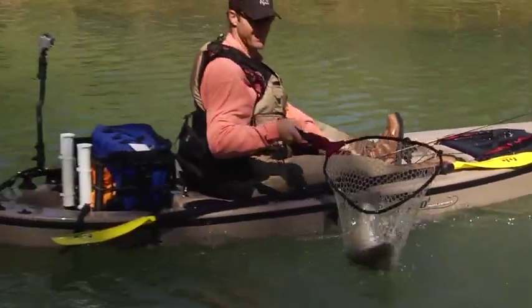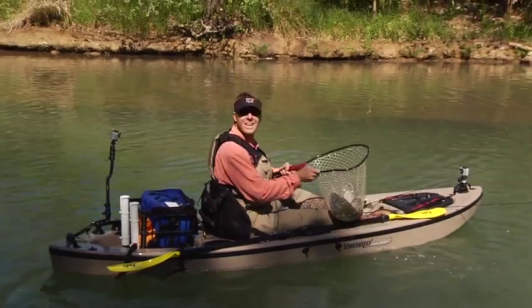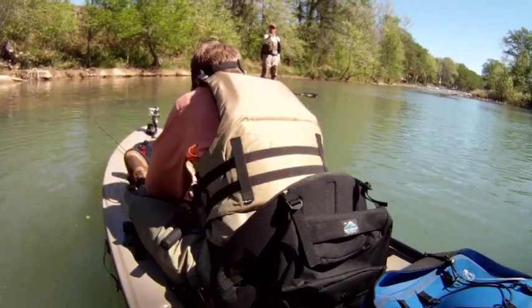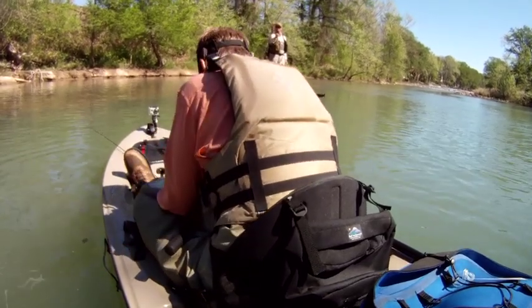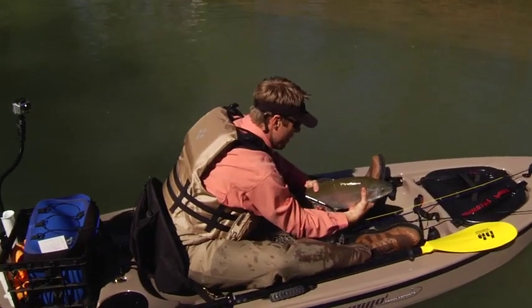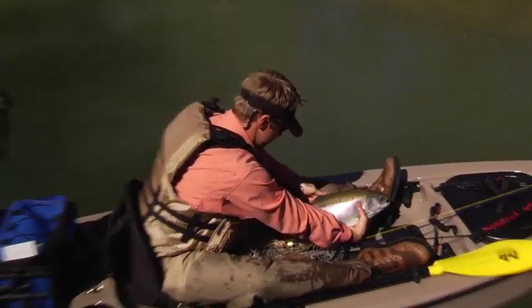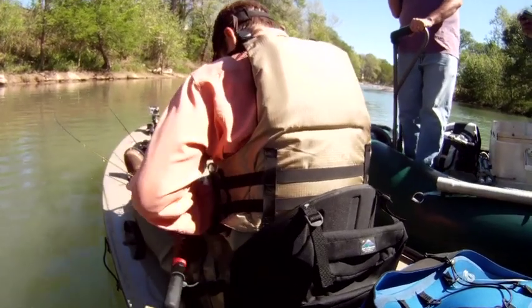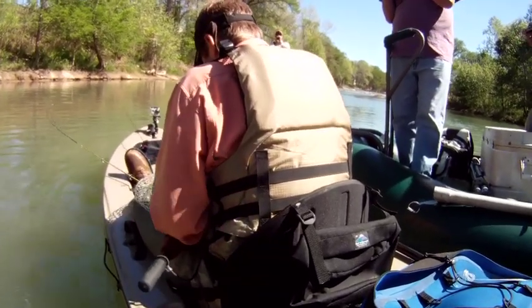Oh yeah. I gotta get closer. Hold on. Look at that, and the hook came out as he goes in the net. Hey, gum, this fish is so big I can't get my hands around it. Oh, there we go. Get ready, because I may drop this bad boy. He's got plenty of energy. What do you think he weighs, Alvin? About 5?